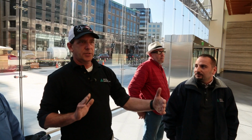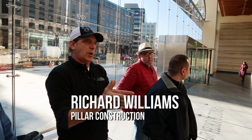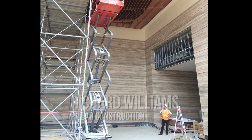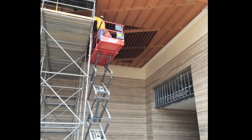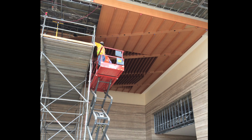We had to design something to work off of where it could be a progressive installation. And what we had designed was a scaffold that was a rolling scaffold. We were able to get to the high section of the millwork and also work at the lower section, not changing the level of the scaffold.